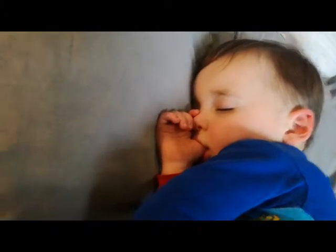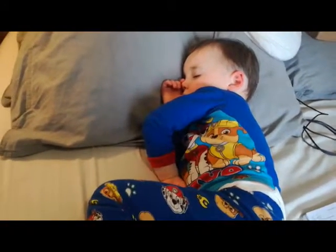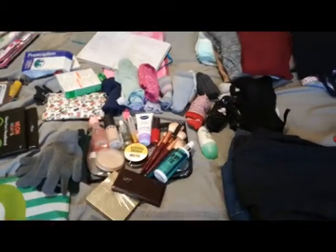Some people are finding packing harder than others. It's tricky. Okay, oh, zooming in. Whoa. It's my medicine. Elliot's come to help.